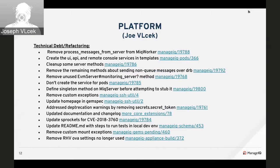RuU addressed some deprecation warnings by removing .secret token, which is deprecated by the secret key base method. Jason updated Sprockets gem version to address the security issue that was in the older Sprockets version. Nick L removed the no longer needed mount session exceptions, and Satoi removed the no longer used rev OVA settings from our build. And that's it for the platform space.